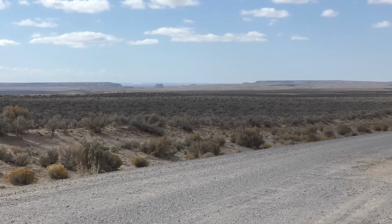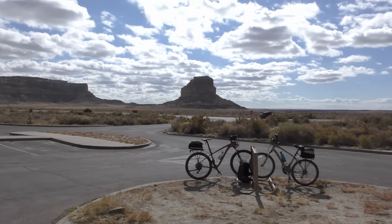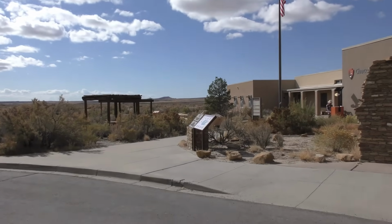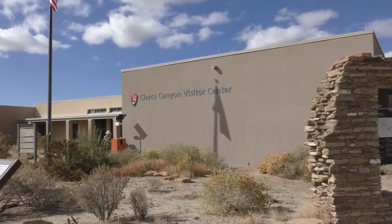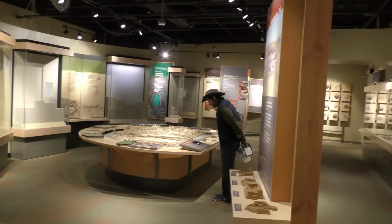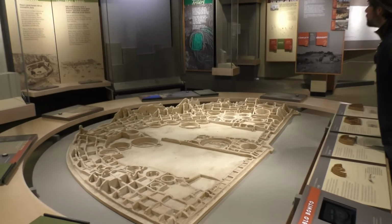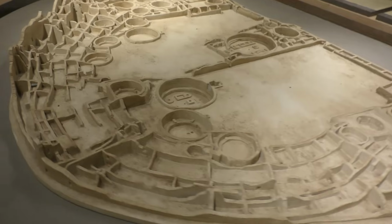So we're headed in. So we made it. After you drive for 20 miles on rough roads, inside Chaco, it's paved. So that's cool. Let's go inside. Pretty nice visitor center. Lots of models. And I think they're still building this out. None of the artifacts are in here yet. But we're gonna go see this in real life in just a minute here.